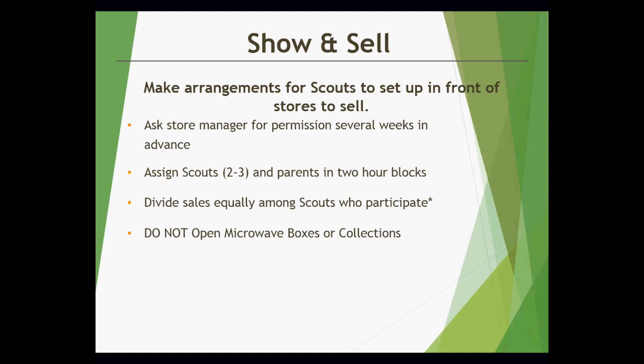Another show and sell recommendation is not to open the microwave boxes or the collections. As you get more familiar with our products, you'll know that we have several microwave products that retail at $18, and there's 18 packs. We recommend that you don't try to sell them in lesser quantities because we can't return any of those boxes that are open. The same thing applies with the collections. Sometimes there are different products in our collections than what we offer in the show and sell. But we recommend that you sell all of those together, because if you're stuck with a piece, it's a piece that you can't return.